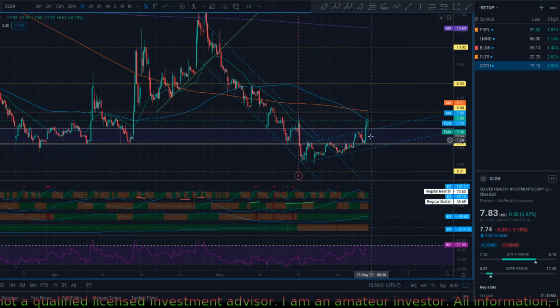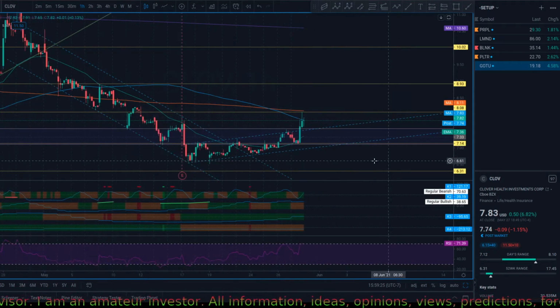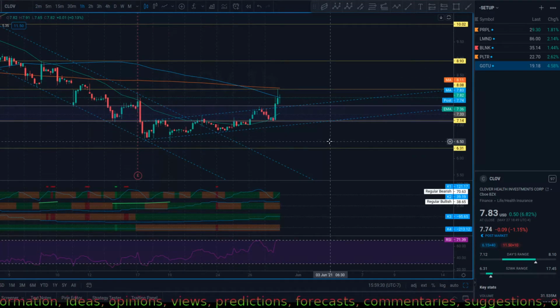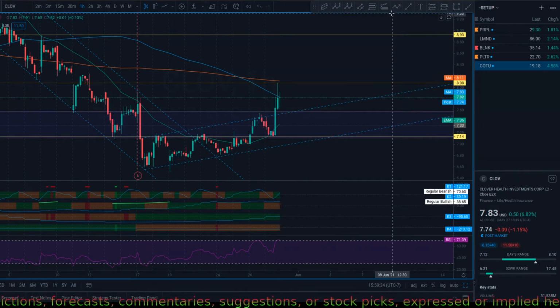Right here, right here, right here. This is a sign that it's trying to start making impulsive waves, and it's getting out of the downtrend. Now, just like Fibonacci levels to look at it.